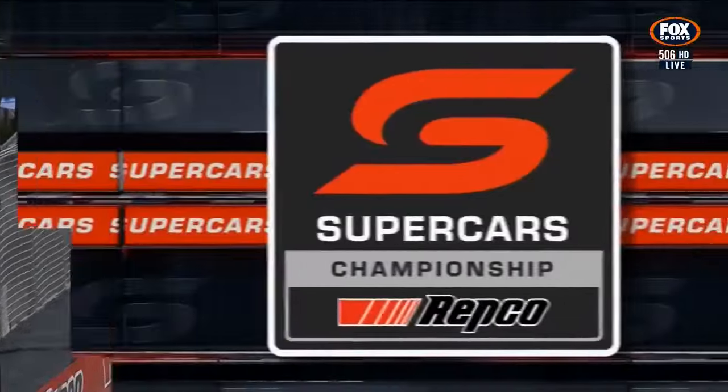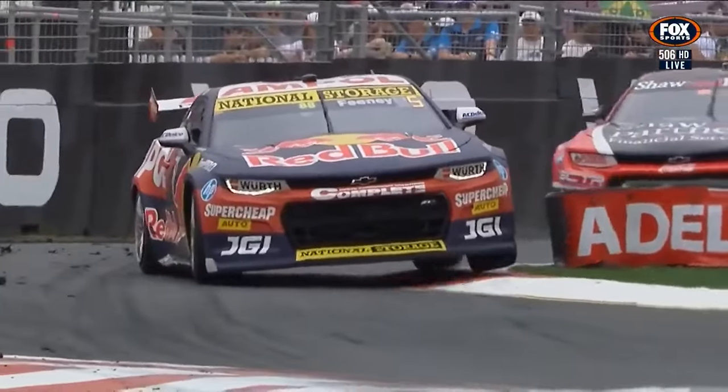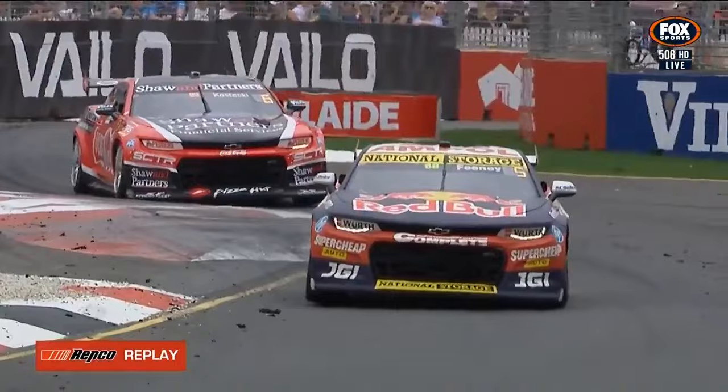Car number 99, the Coca-Cola Racing entry. How's that? What a cool shot. Isn't it? It's got it all crossed up. Maximum attack into turn one with the tail wagging.